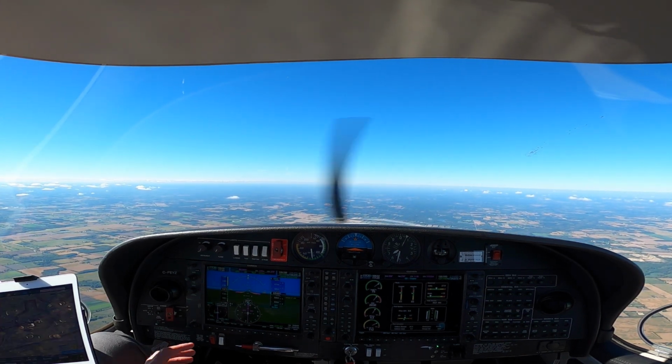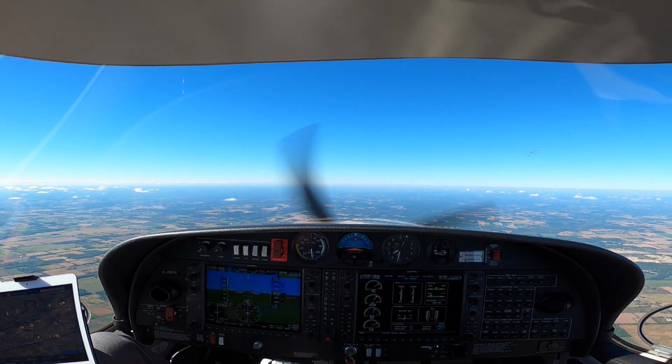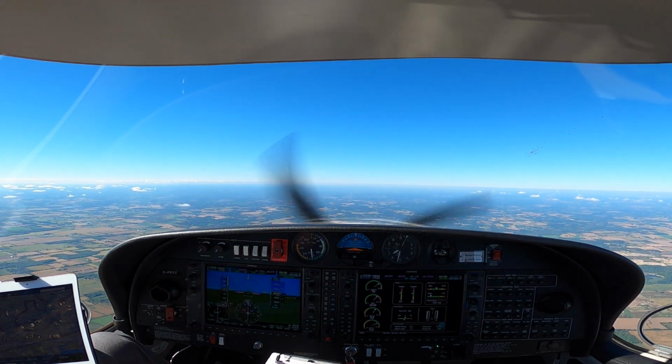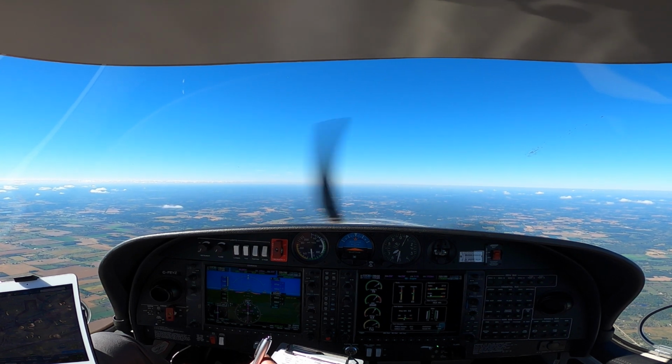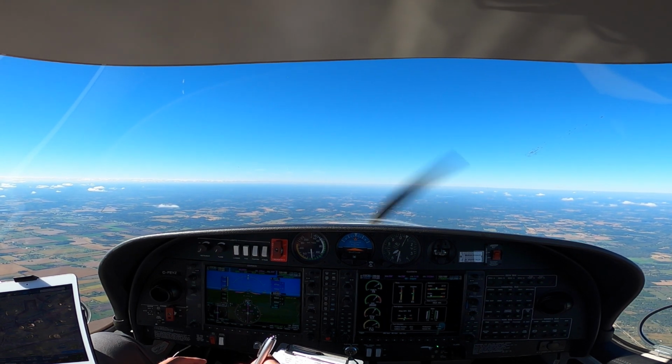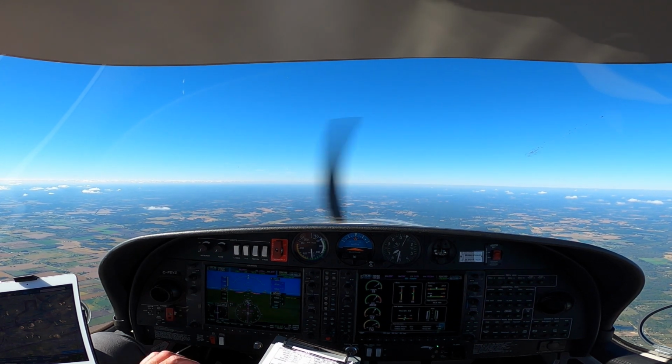Charlie Fox, Echo Yankee Zulu, contact Great Lakes Approach 118.8. 118.8, Echo Yankee Zulu. Approach Charlie Foxtrot Echo Yankee Zulu level 6,500. Charlie Foxtrot Echo Yankee Zulu, great approach. Flint altimeter 3038.